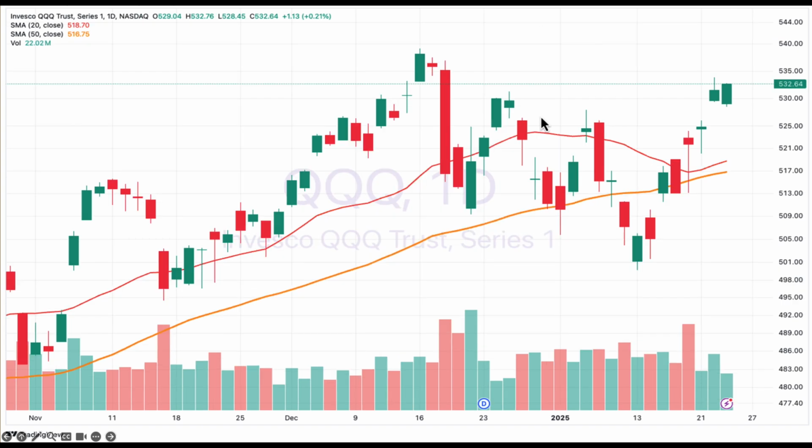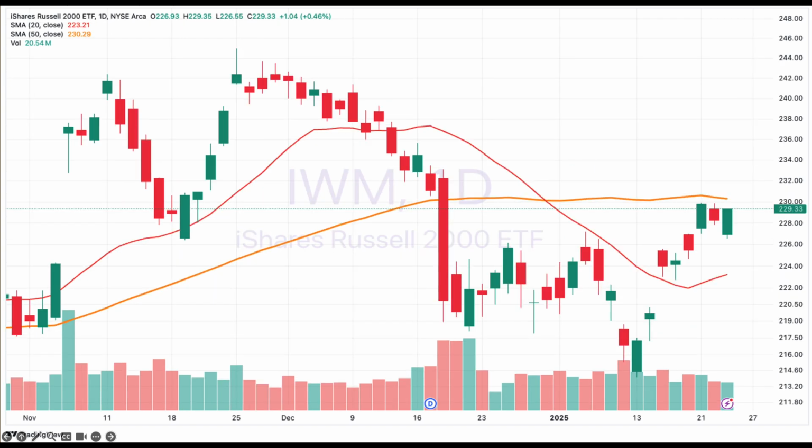If you take a look at the NASDAQ, we are getting to the highs, but haven't broken out yet. And then here we are with the small caps, which definitely have a lot more room to run, but again, they did recover a little bit today. So overall, S&P is definitely leading here.